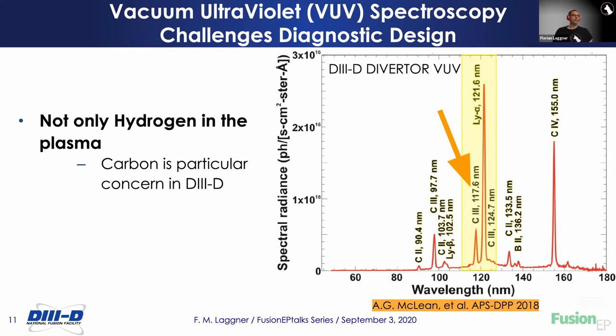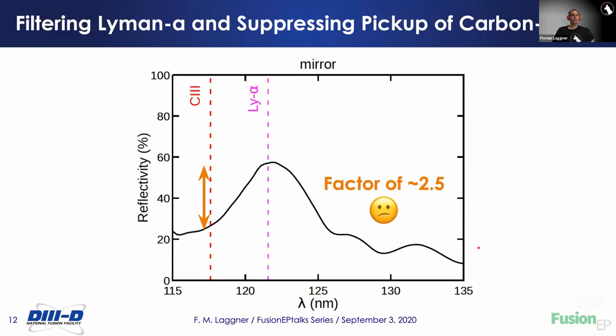For diagnosticians that work with visible light, this line may seem pretty far apart and very well distinguishable, but in this wavelength range, typically filter bandwidths are larger than 10 nanometers. So this would be just detected at once. One approach to actually suppress this carbon would be to deploy a Bragg mirror that selectively measures Lyman-alpha. We can get a factor of 2.5 knockdown in the carbon, which is not good enough.